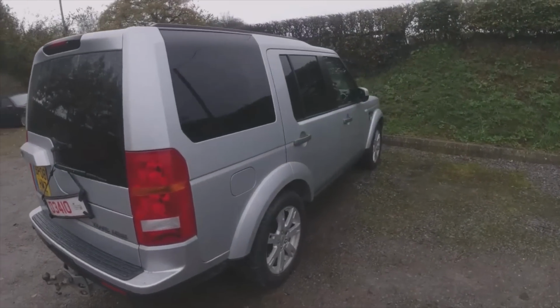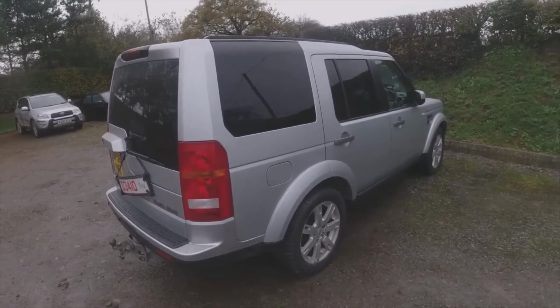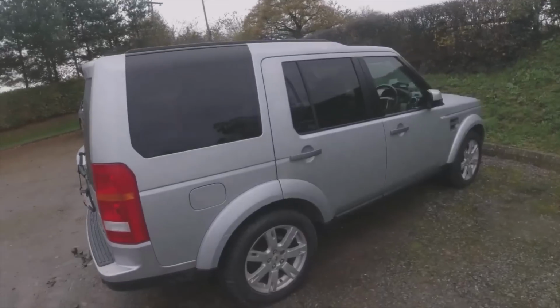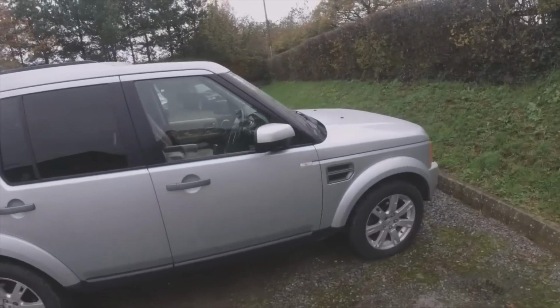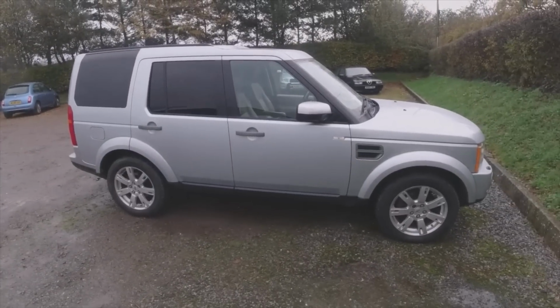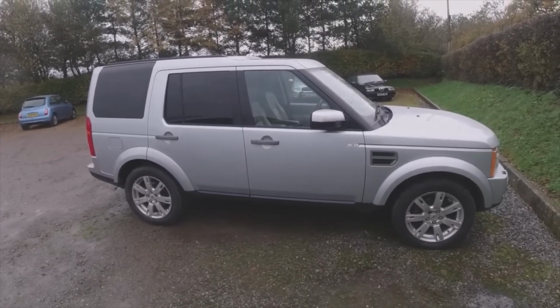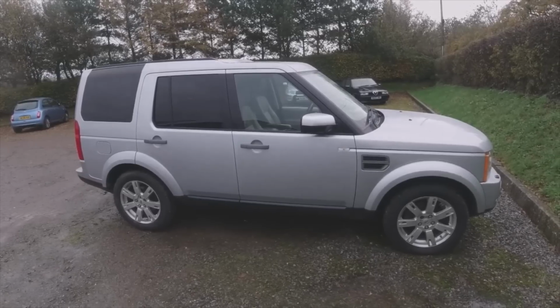I nearly, to close the deal, said I'd give 6 months rather than 3 months warranty on it. Luckily I didn't, because when I ran it through warranty wise, just 3 months is £300 to cover it for 3 months. So the warranty alone is costing me £300, which is pretty scary, but not as scary as the potential bills on this. And he's taking it back up country.